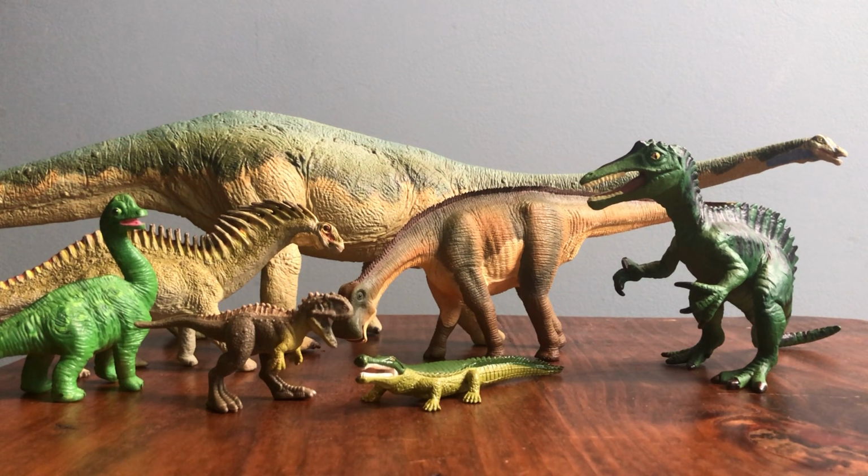So definitely really like this whole little group. But yeah, I really love this Nigersaurus. I think it's a really amazing figure that is starting to get really hard to get, but if you don't already have one and can find it anywhere for a good price, I would definitely recommend picking it up.